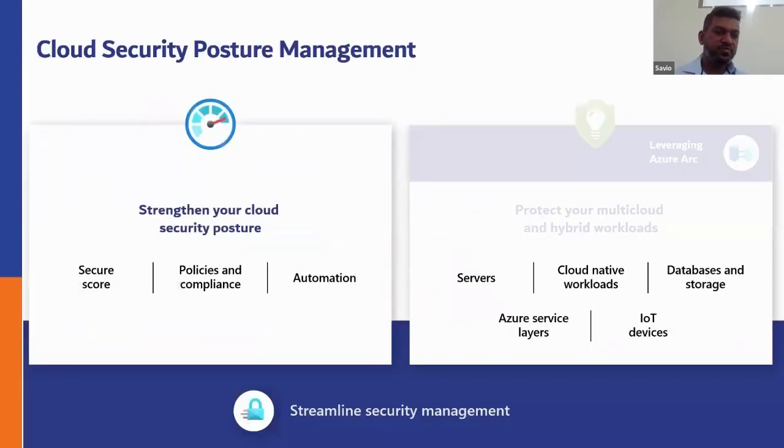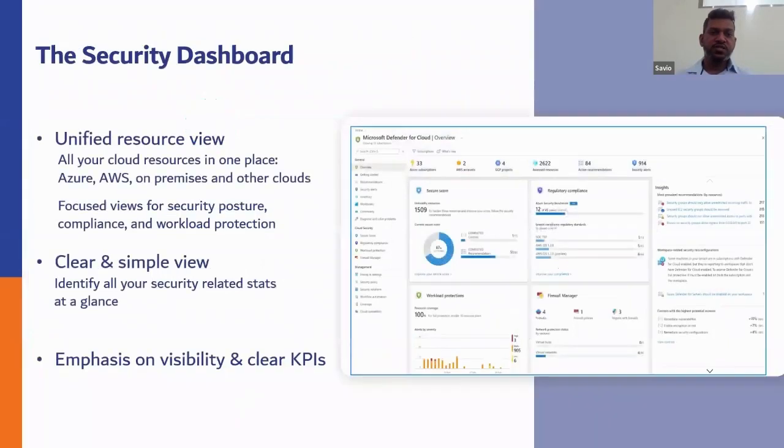Coming to the first pillar that we just talked about, which is the cloud security posture management. So here we are going to be speaking about how it can be helping you strengthen your security posture, mainly from the resources that you're onboarding on the cloud. So here we speak about the secure scope, policies, compliance, and automation. So these features are something that we are going to be bringing out in this particular pillar of the Defender for Cloud.